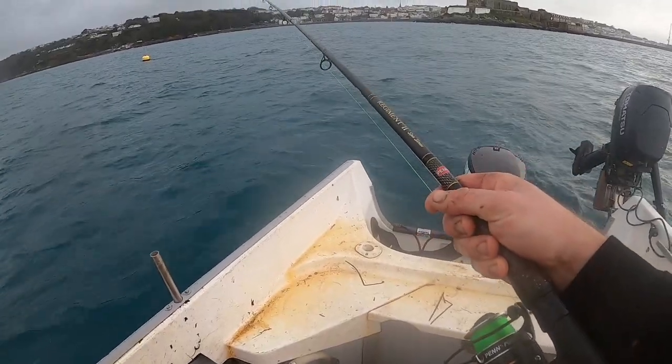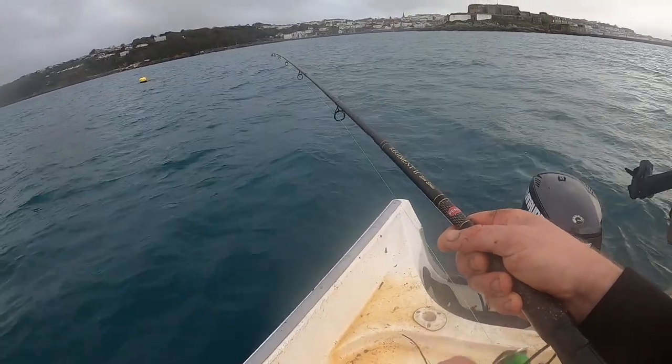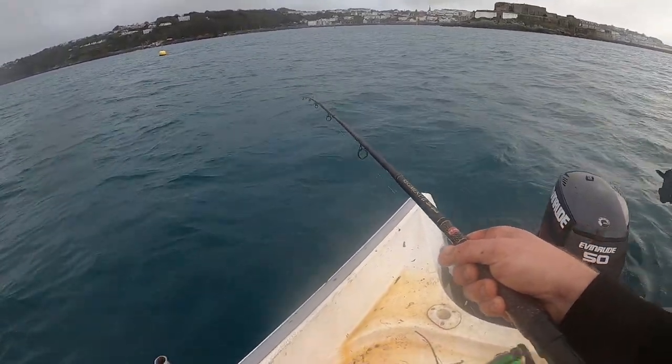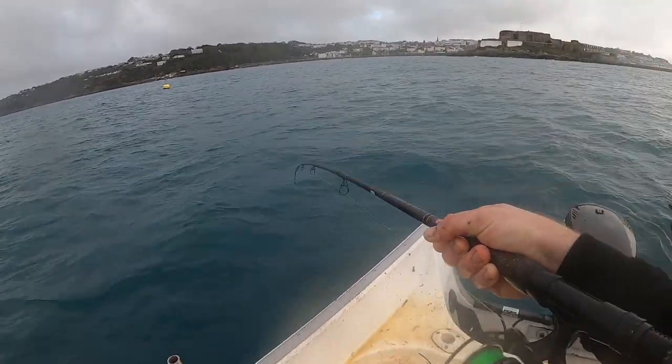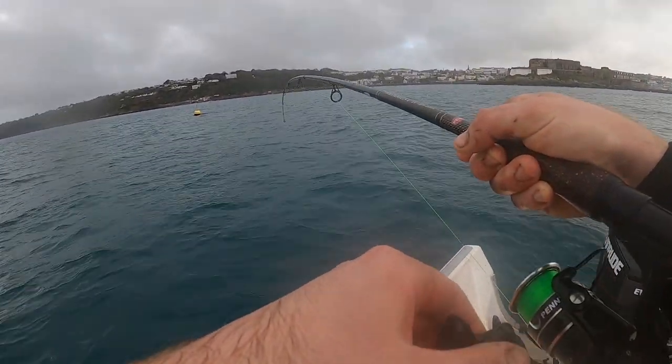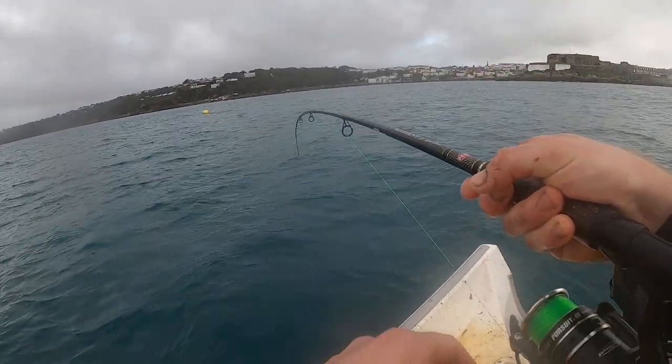Let's see what happens this time, guys. We got bites and I haven't even got to the bottom yet. Fish on. Oh, this might be a wrasse again, guys. She's pulling. She's pulling.